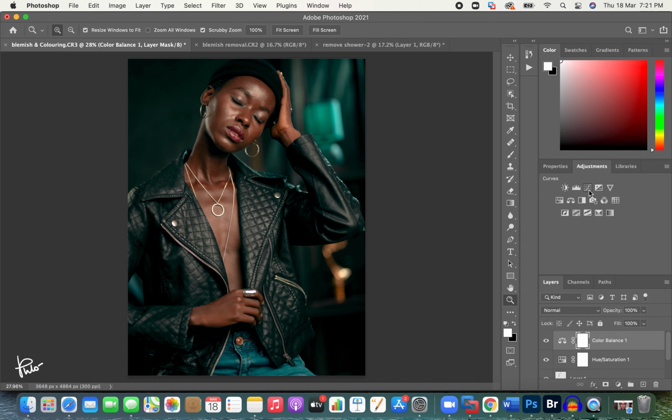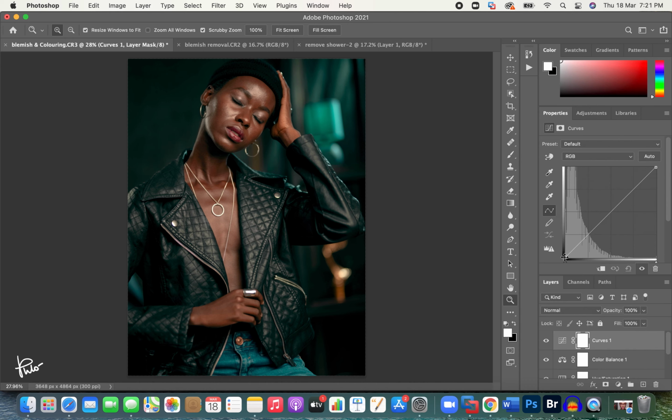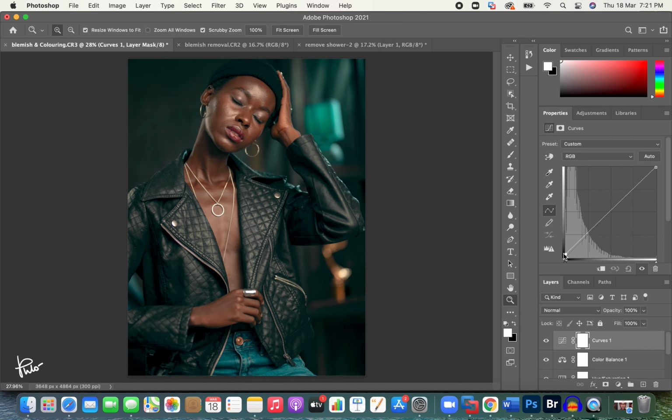Now I'm going to go into curves. I'm going to go back into adjustments, go into curves, and what I want to do here is just lift up the shadows a tiny bit, just to give it a faded look. So I'm just fading it out like that, and add a little bit of contrast, and also reduce the punch in the highlights, so something like so.